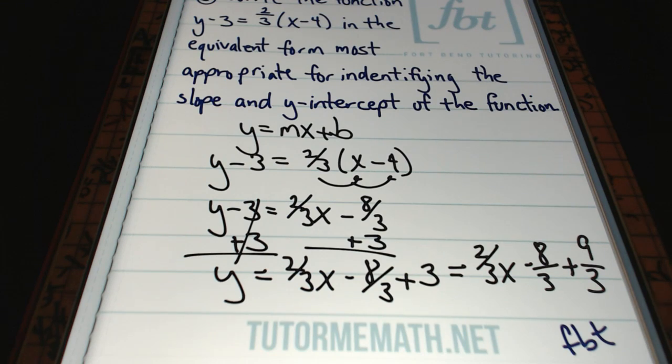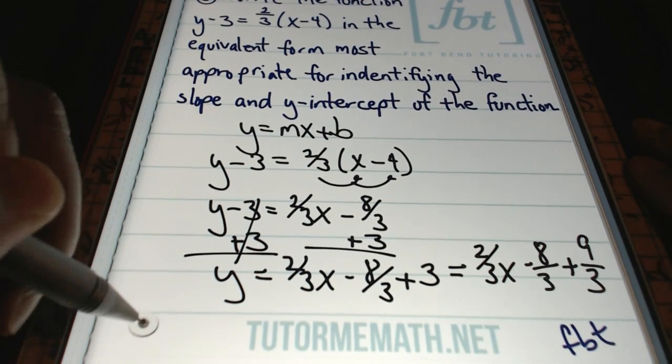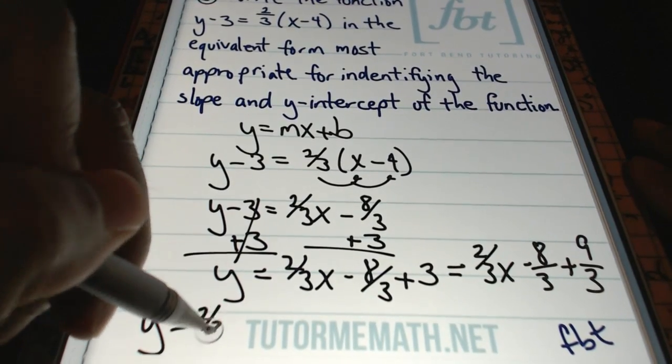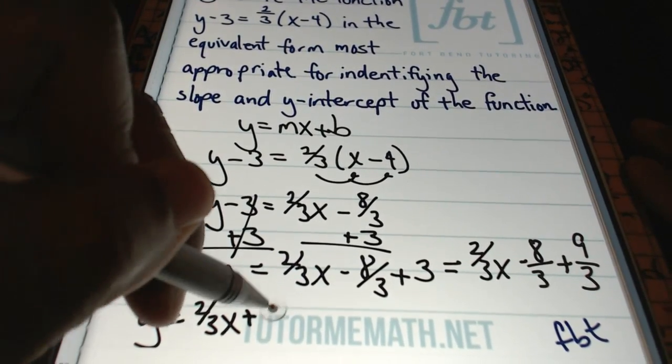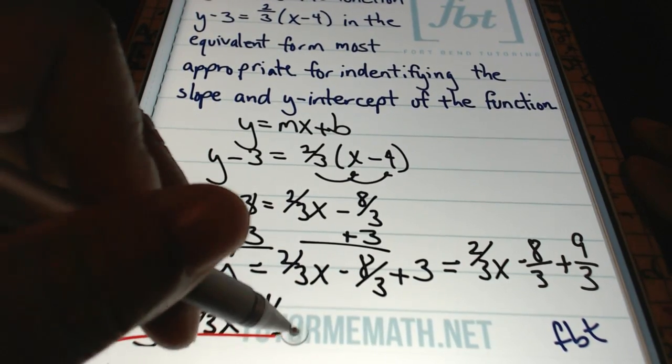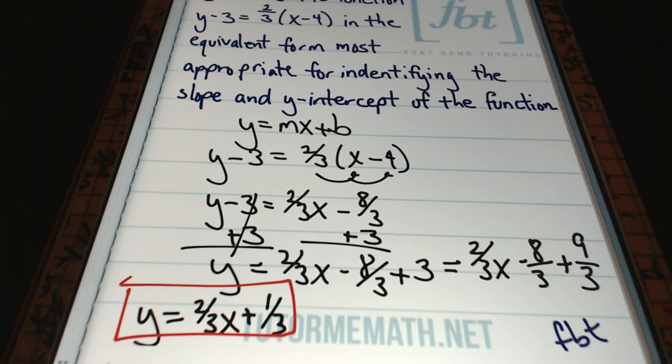Good to see you. So now we're going to go ahead and simplify this into the form y equals 2/3 x plus 1/3. Oh, yeah. And now I can red box this answer right here, guys. And that is the answer.